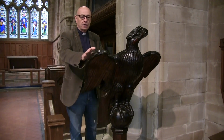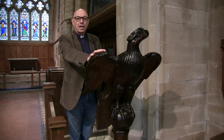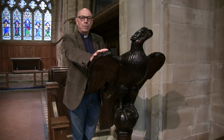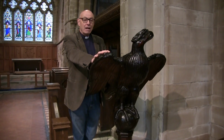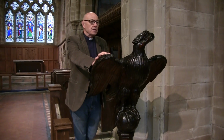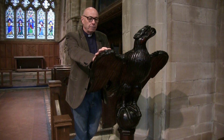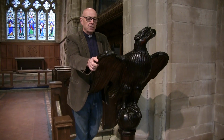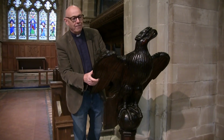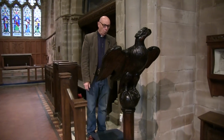So it's carrying the Gospel. And I like to think of it as St. John, because the four Gospel writers each have an image. And in the window we saw earlier, each of them have their image. So St. Matthew is a man, but St. Luke is an ox, St. Mark is a lion, and St. John is an eagle. So I like to think of it as John the evangelist, the gospel writer, and the gospel is taken to the whole world.